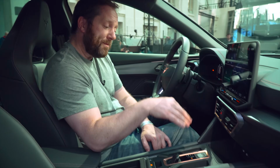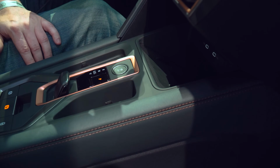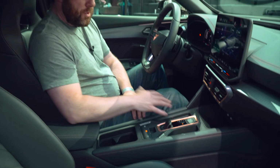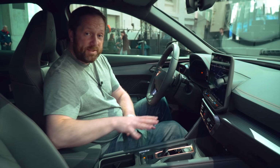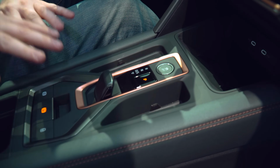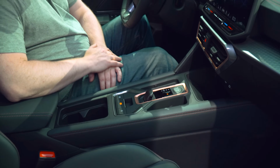Obviously, all the connectivity is there as well, so you can run Apple CarPlay and Android Auto, all wirelessly if you want. The Formentor also has an improved wireless charging pad just in here. It's a 15-watt unit and it's also cooled, so it means your device isn't going to overheat. Other things that are new, there's a redesigned center console here. It's got all the copper accents on this version, but some other versions will use a dark chrome finish instead of the copper. And you've got this little nub for the automatic drive selector.